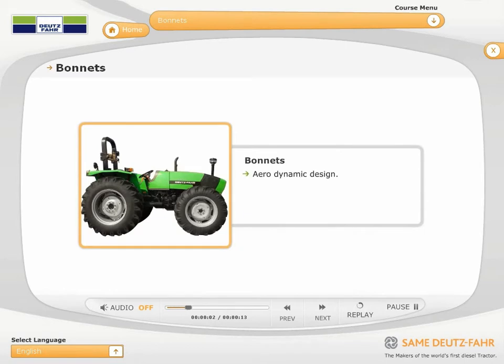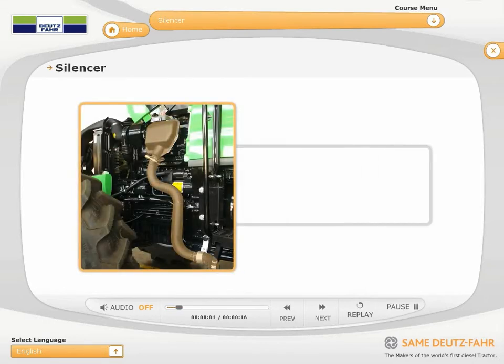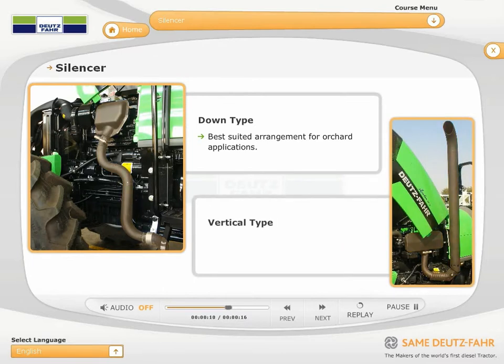Bonnets. Aerodynamic design. Bonnet opening with push button. Bonnet opening like a car. No need to use a stay rod. Silencer. Down type: best suited arrangement for orchard applications. Vertical type: inbuilt heat protection pipe which gives a venturi effect for better cooling.